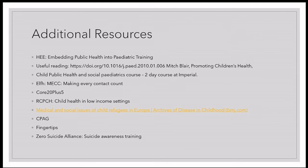There's a whole number of different resources out there. I just picked a few. On the health promotion resources on the college website, there's HE Embedding Public Health into Paediatric Training. That's a really comprehensive, really useful guide. There's a couple of journal articles there, a course run by Mitch Blair and Imperial. E-learning for health, again, they have Making Every Contact Count. I don't think that's paediatric specific, but there are some useful things in there.